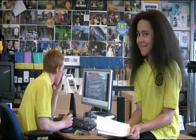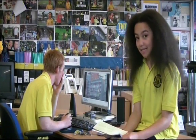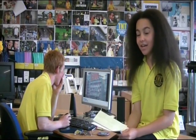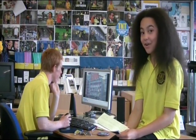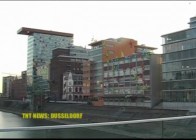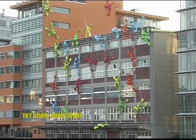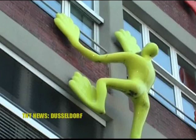Next, regular viewers will know that King Kong might be coming back to Birmingham. We've got no news on that yet, but if King Kong was on top of the building, he would certainly create a talking point like these mysterious creatures that Norman discovered in Germany. This might look like a typical built-up area along a major river in a city centre. This is Dusseldorf in Germany. But take a closer look at one of these buildings.